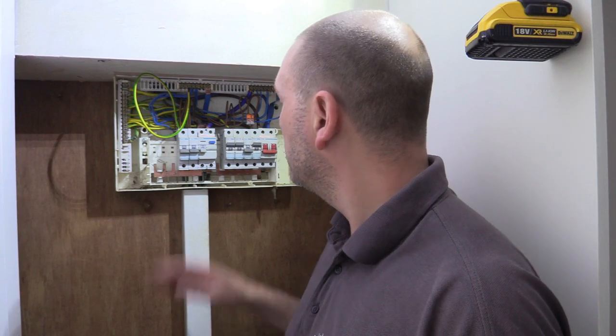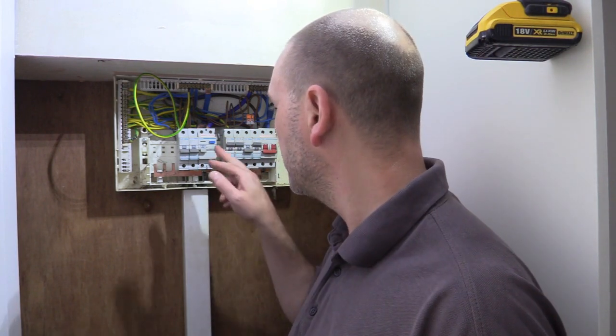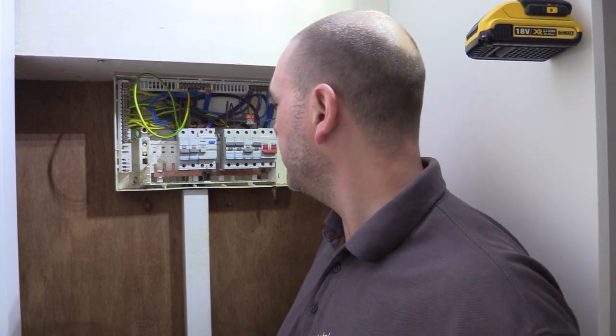So there we go. When I change this board, obviously we're going to go with Surge 1 and 2, and we're going to be changing these to RCBOs. And I'll go for Type A, I think, seems to be the trend. And with all the LEDs in the place, and they're only going to fill it up with lots of computers and DC stuff, so it's probably a good idea.